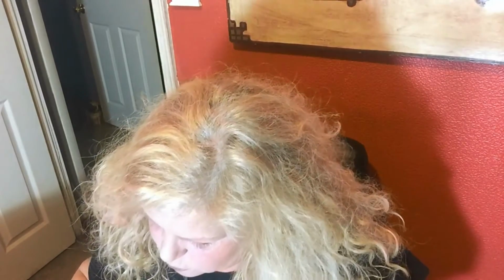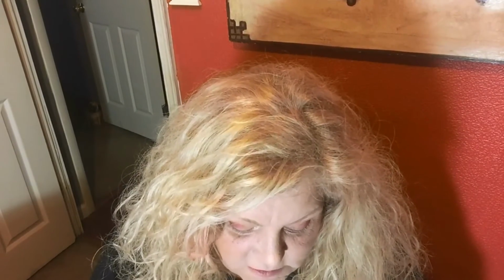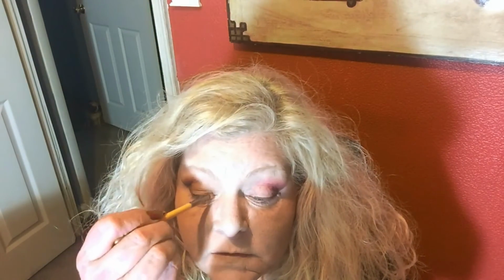Don't even try it. So we're going to take a little tiny brush and pack. This is a metallic, so you kind of have to, again, pack it. It's not going to have a ton of fallout or anything. But we've already kind of primed our eyes with the stick from Tarte. So we're just going to go in and pat it on there just to give it some glow and warmth. And it'll stick really well to what we just put on because it's sticky, okay?